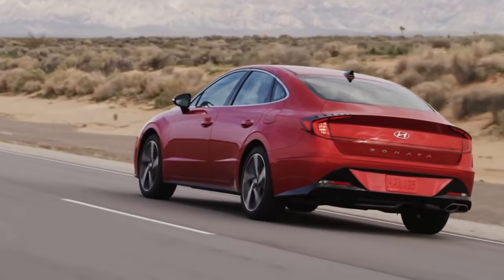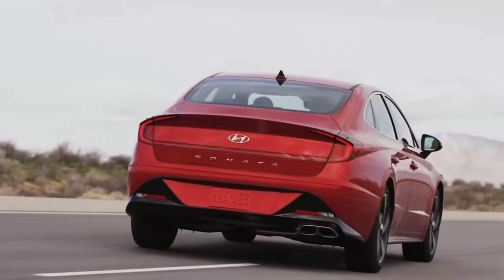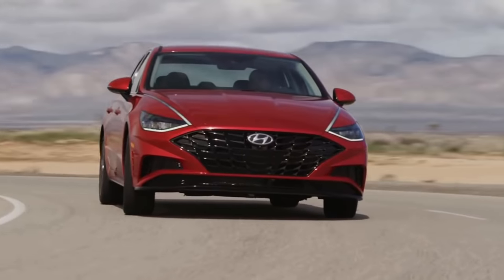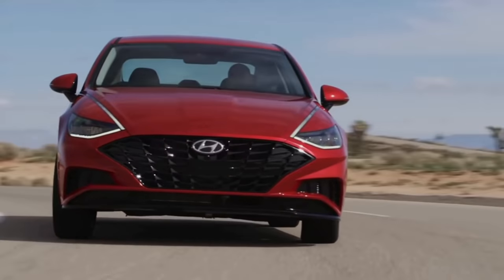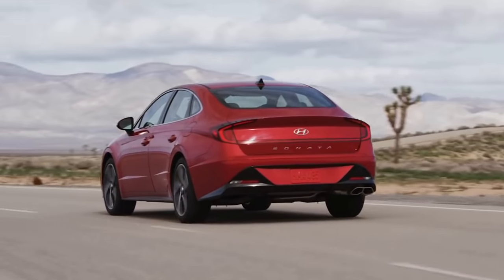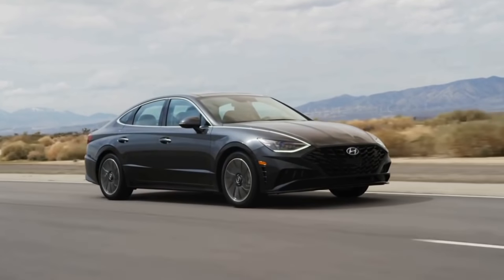Safety and driver assistance features include standard forward collision warning and automated emergency braking. Standard lane departure warning and lane keeping assist. Available blind spot monitoring and rear cross traffic alert. The Hyundai Sonata earned a 5-star safety rating.